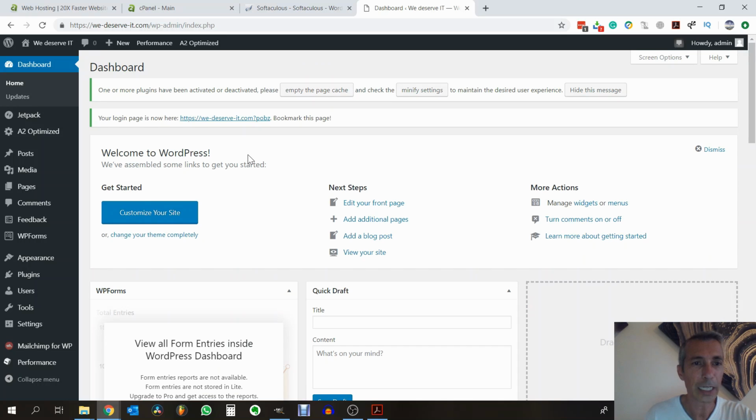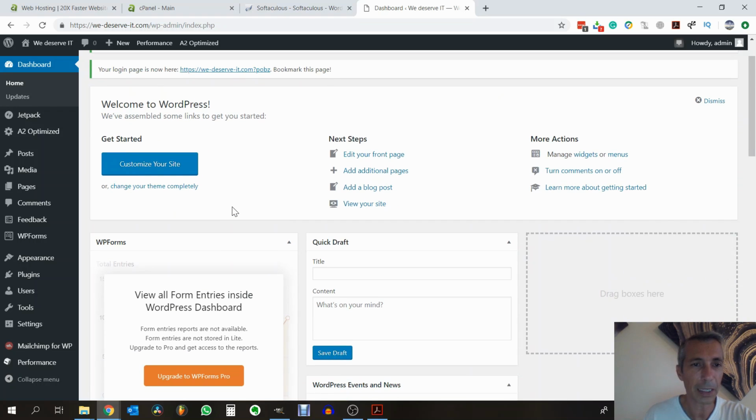As you can see on the dashboard, it already gives you the most important information on what you want to do next. But we start with our website. So you need a domain, of course. Like wedeserveit.com, or then your name, whatever your brand is. You need the domain, and you can also register this on the web hosting page.